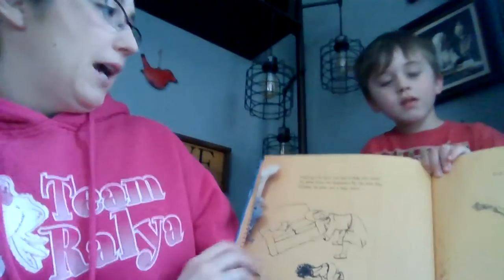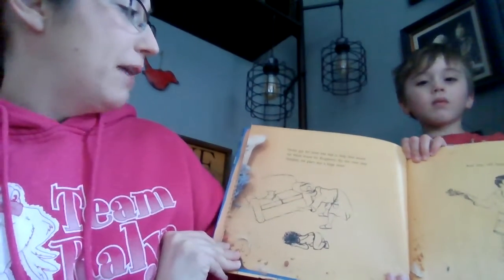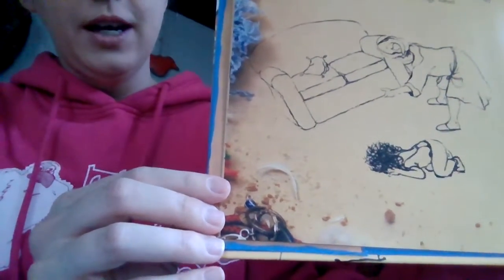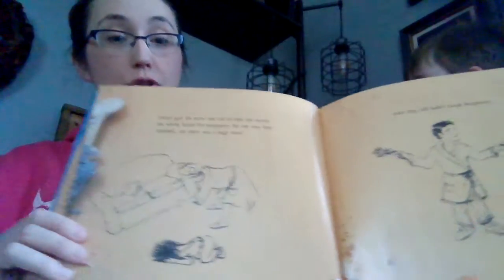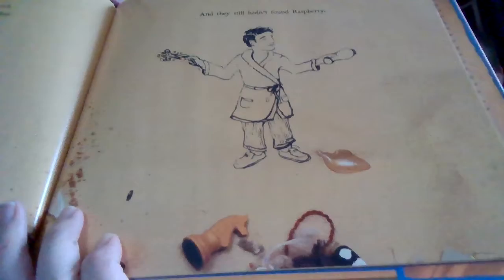Henry got his mom and dad to help him search the whole house for Raspberry. By the time they had finished, the place was a huge mess. Check that out. Oh my goodness. All that stuff. I know that if I look under my couch, I find a lot of kind of random, just strange collection of things. Here's his dad just feeling very frustrated. They still hadn't found Raspberry.